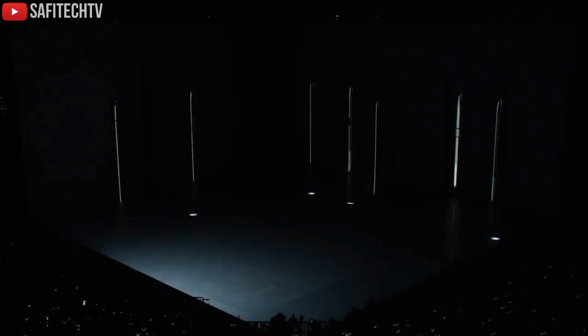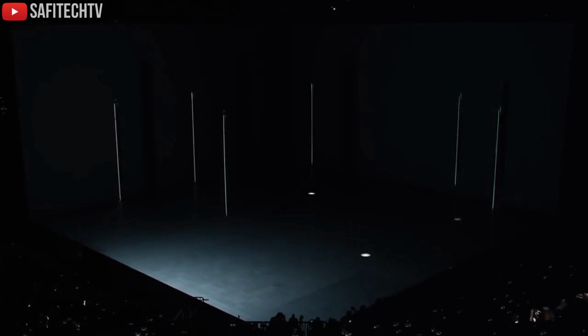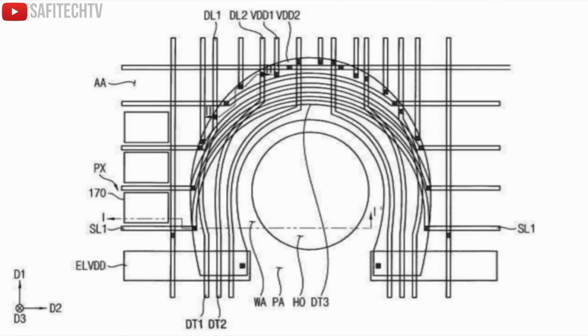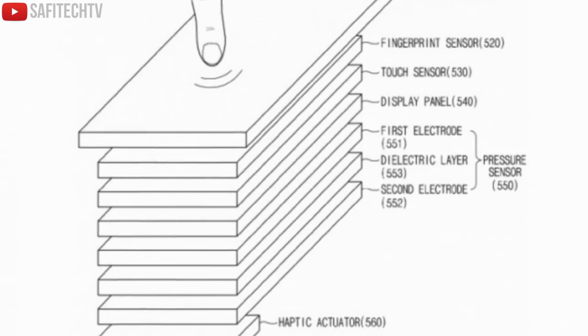Right now, new reports say that Samsung is actually going forward with the plan, and in many different months, we have seen Samsung filing numerous different patents showing that they do have a deep interest in putting a fingerprint scanner underneath the display.